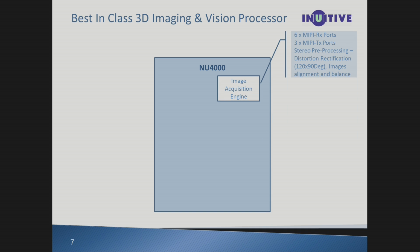The first block is the image acquisition engine. I'm starting with the more hardwired blocks and moving on to the more flexible, programmable blocks. This is an image signal processor, but it's not a color ISP like you can see in an application processor. It's a dedicated ISP designed mostly for depth processing. It handles two cameras simultaneously in parallel and performs all kinds of pre-processing tasks required for depth processing.